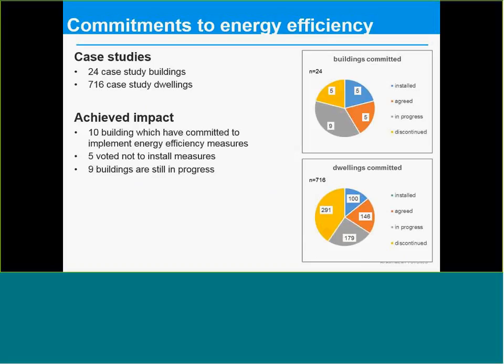The images presented on this slide provide an overview about the achieved results at the end of the project. 10 case study buildings with a total of 246 dwellings have committed to energy efficiency measures. This means that they have either installed measures within the project duration or achieved a decision within the community to install energy efficiency measures, represented in the blue and orange segments. Unfortunately, another 5 buildings with 291 dwellings, displayed in yellow, have decided not to install any measures at this time. Within another 9 buildings, or 179 flats, the decision-making process is still ongoing. This means that the final voting will be after the project ends. By looking at the numbers of buildings and apartments, we get a first idea about the influence of the building size for achieving a successful renovation project, or the necessary time to achieve a commonly agreed result.